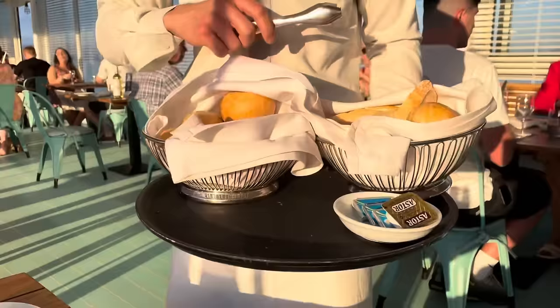Cucumber salad. Cheers. The roast roll, rice seed roll, and the French baguette. I'll have the French, please. How many, sir? Two, please.